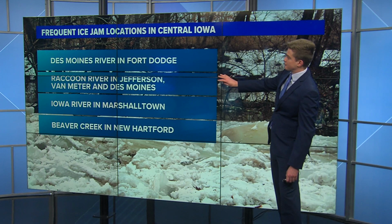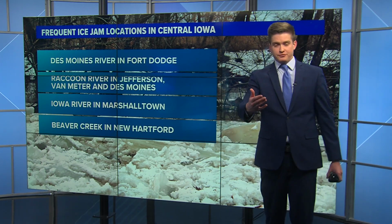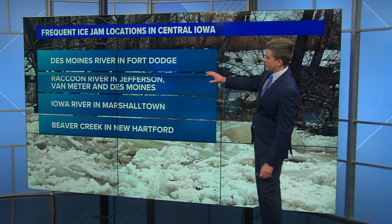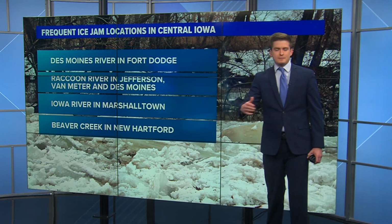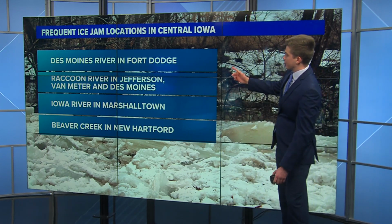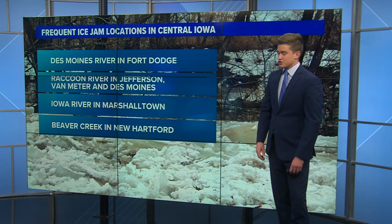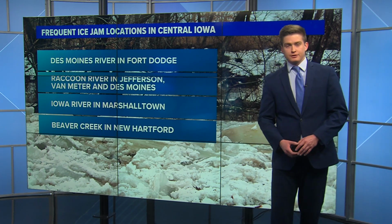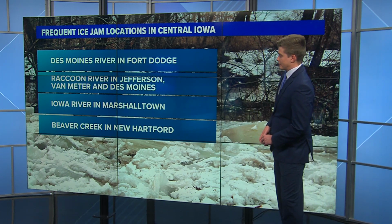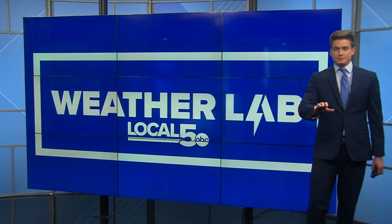There's actually 4 different locations at the National Weather Service. They actually did a study on this. You can find a link to that study in the web article on our website. That are typical locations, not typical, but where ice jams really happen more often than other places. So the Des Moines River in Fort Dodge up in Webster County, the Raccoon River out in Jefferson, so out in Greene County and Van Meter, and here in Des Moines. The Iowa River up in Marshalltown, and also the Beaver Creek in New Hartford as well. So it's something to keep in mind.